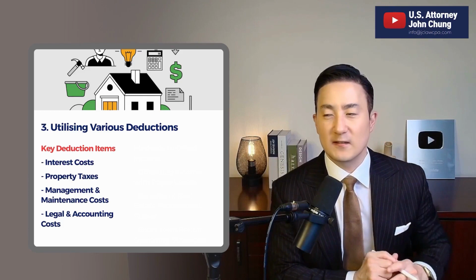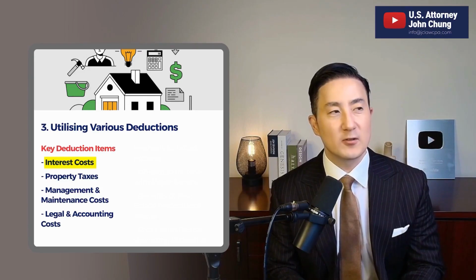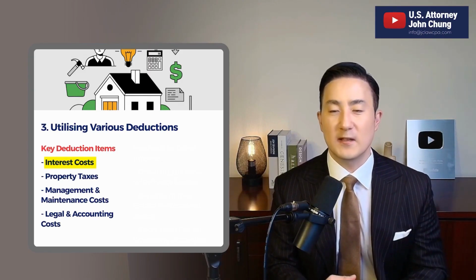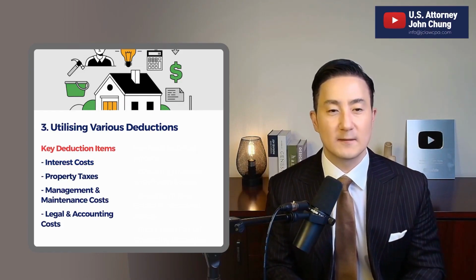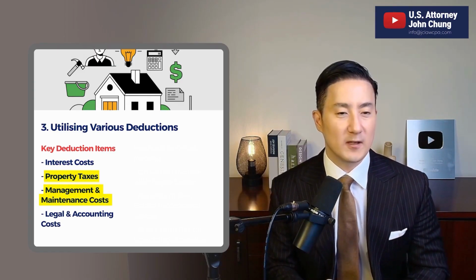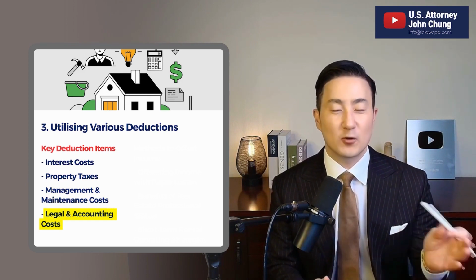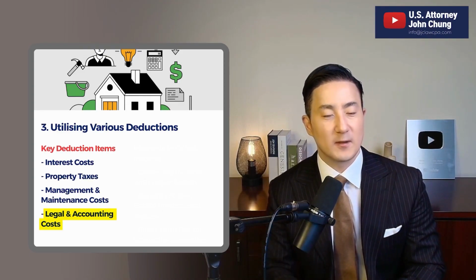Then the third point is this. In real estate investment, we can also take advantage of various deduction items. A representative example is interest expenses. When you take out a loan to purchase rental or investment real estate, you can treat the loan interest as an expense item. That can be deducted from rental income. Additionally, taxes incurred when acquiring and maintaining this real estate, such as property taxes, building maintenance costs, management fees, legal fees, and similar expenses can also be deducted. Professional services involved in managing such rental properties, such as accountants and lawyers, would be included as well. Fees for management companies can also be deducted, providing such benefits.